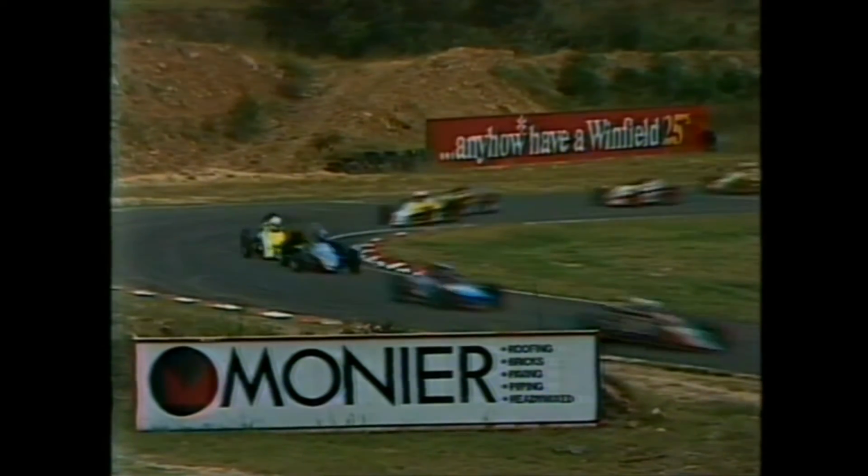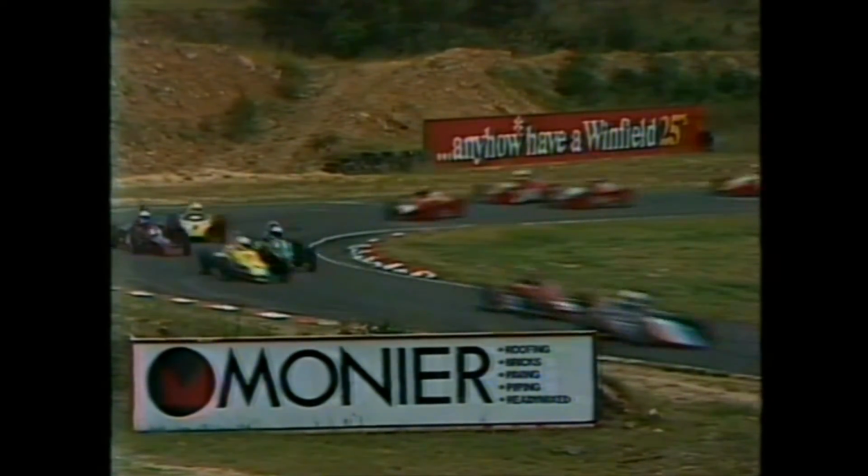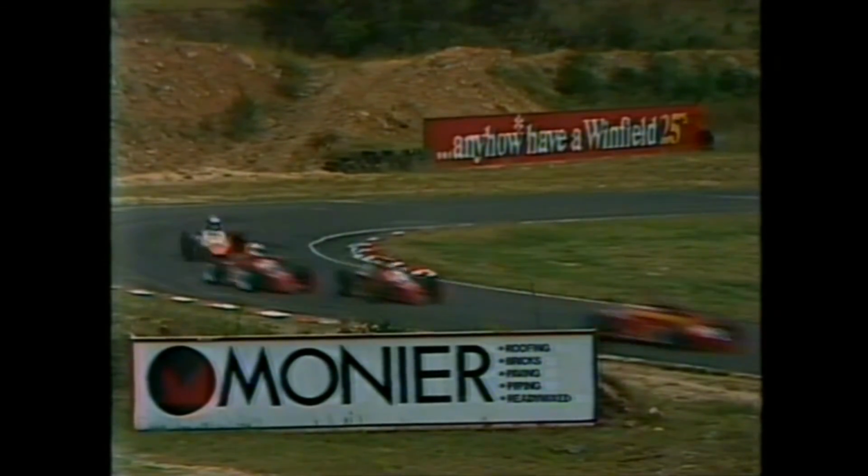Down towards Honda Corner, and Bernie Hanley, who won the prelim earlier today, is in the best possible position at this stage. He leads the field down to the right-hander at the lake corner. The black car number 3 is Frank Kleinig on the left-hand side of screen.